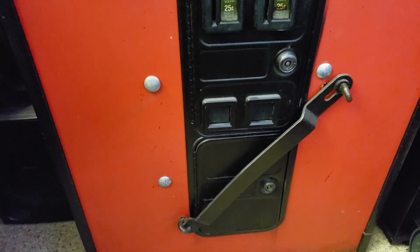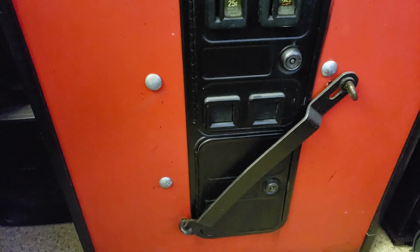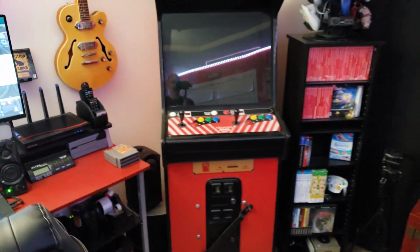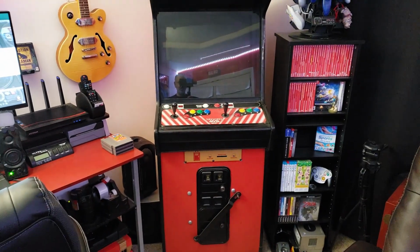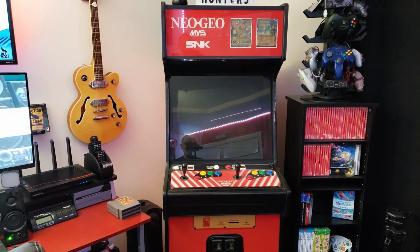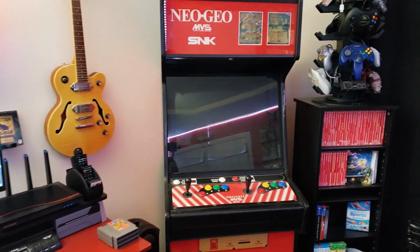It was at an arcade outside of Portland, is my understanding. They went ahead and put that lock bar on there. And yeah, I love this thing. It works great. It's a lot of fun. You know, growing up playing games in arcades, I always gravitated towards these Neo Geo arcade cabinets. So having one in the collection that I can play and enjoy is a real treat. So I love it.